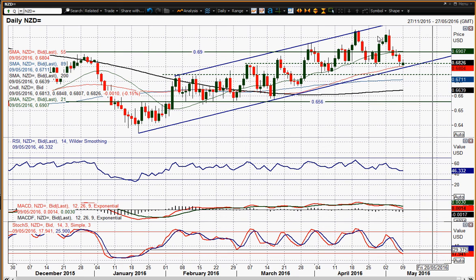If you saw a breakdown of it, I suppose you could measure 70.50 back down to the 68 figure, so that's like 250 ticks of downside. So that would project it back to around the 65.50 area, and you'd say that these lows from February, March would certainly come back into play if that were to be seen. So we're seeing a bit of a questioning of the bull control here on this Kiwi dollar chart.